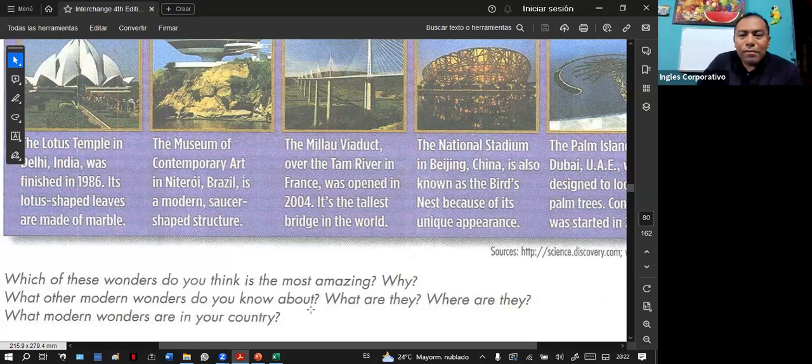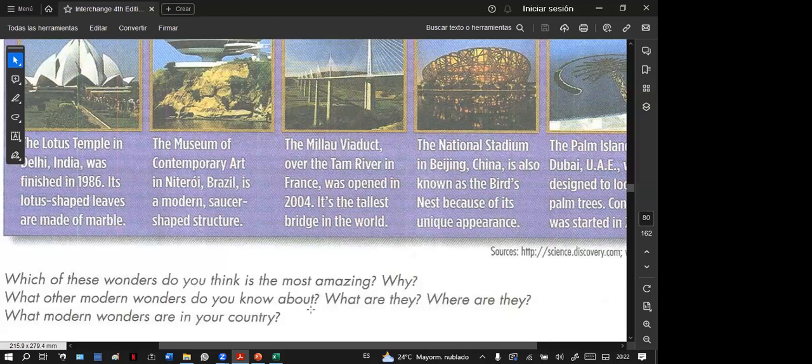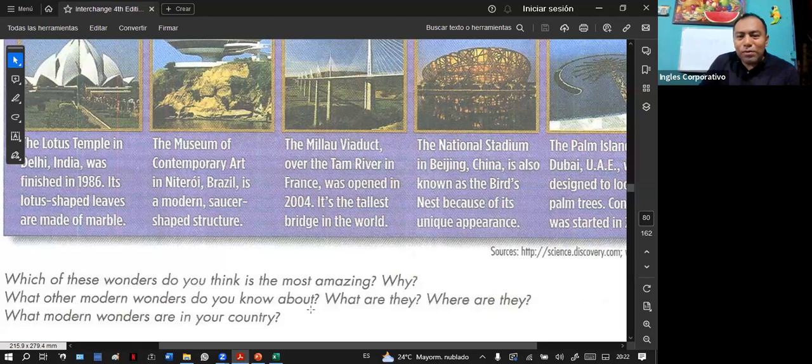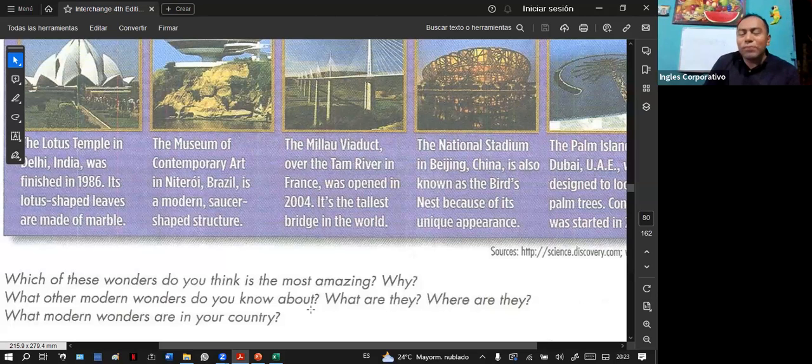La pirámide de Egipto, compañera. La Torre Eiffel. And the Eiffel Tower. Okay, the Eiffel Tower. Where are they? In Paris. Okay, the Eiffel Tower is in Paris, right? In Paris. Yes. Okay, excellent. Very good. Nice. Can you think of another one? Another one, Sandra Elizabeth? Another wonder?